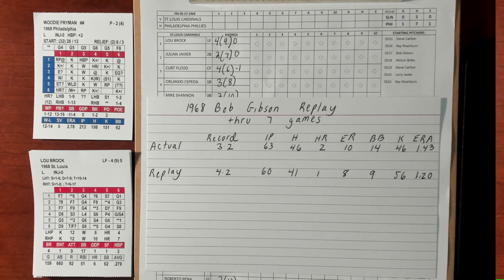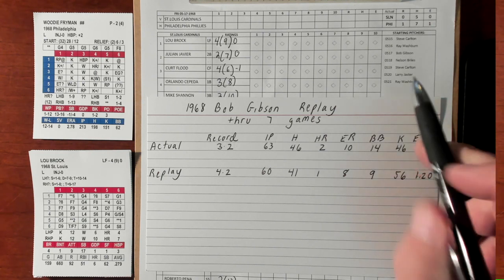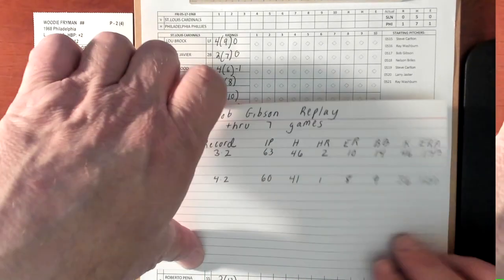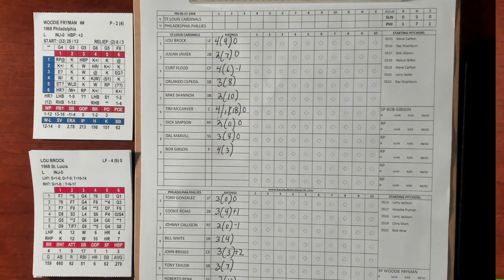Been pitching well lately. Today the Cardinals travel to Connie Mack Stadium against the 68 Phillies and will be matched up against Woody Fryman. You can see the actual result was a pitcher's duel, so it was a 1-0 game won by Woody Fryman. So I'm going to try to institute the strategy roll today. That is something I haven't done in the previous 7 games. There's some parts of it, especially with 1 out, maybe I won't bunt, but I'm going to take it as the game goes and let it unfold.